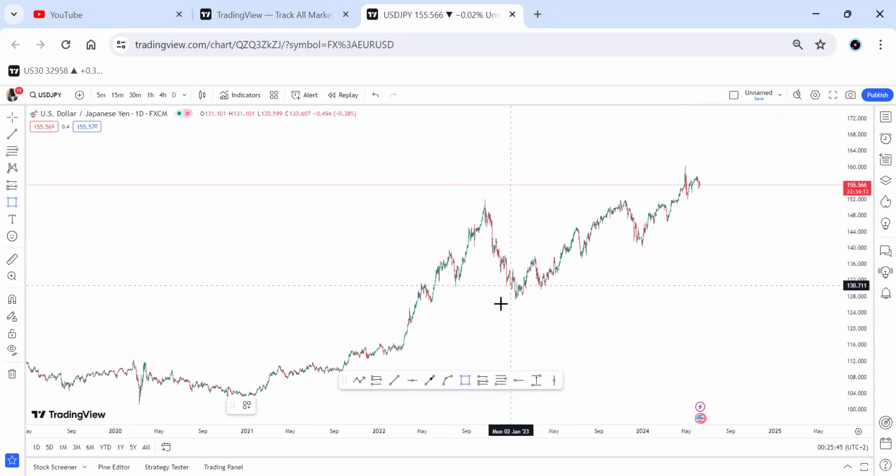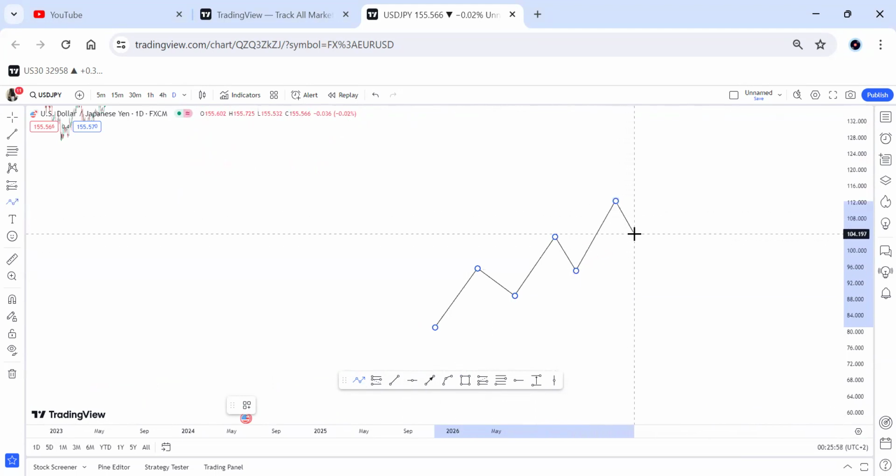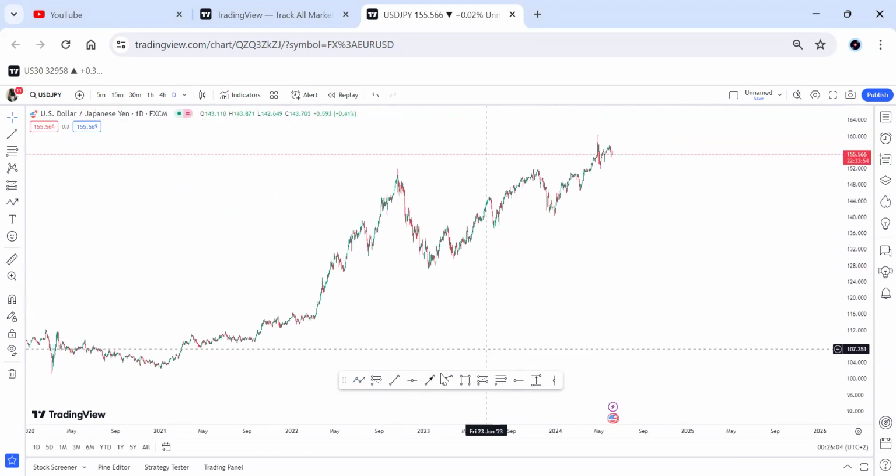Remember, I'm showing you guys how to do it in this video, right? So after every high, if the market breaks, it has to retest and buy. Retest and buy. Retest and buy, right? That's what the market has to do.